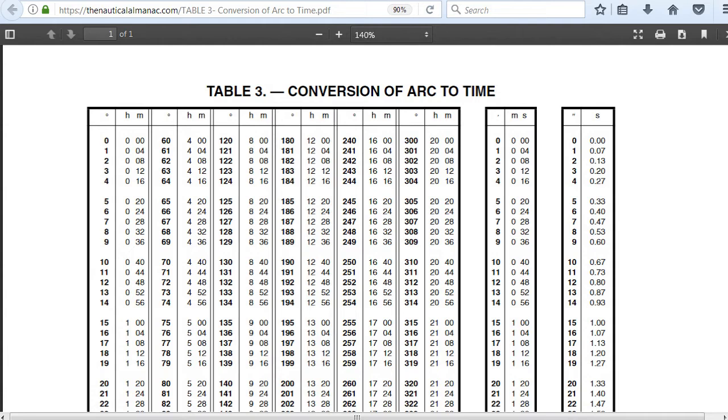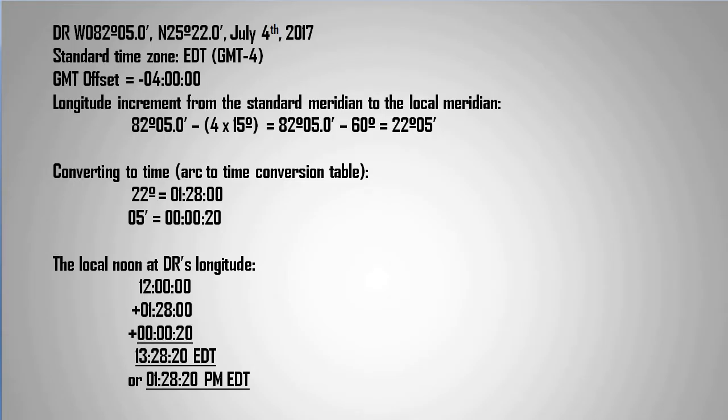And now what we're left with is 5 minutes. So we go back to the table, and in this column, we look at minutes. Under 5 minutes of arc, we see 0 minutes and 20 seconds of time. So we just write it down, and now we have to add 1 hour and 28 minutes and 20 seconds. So that's our longitude increment.